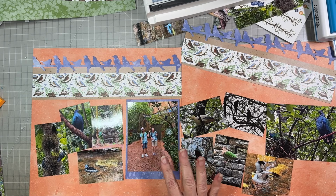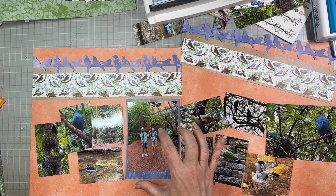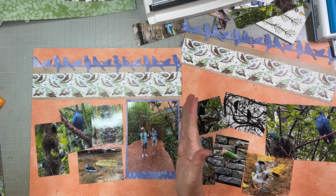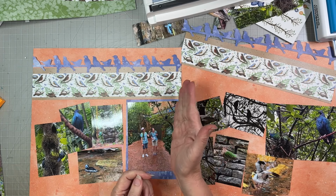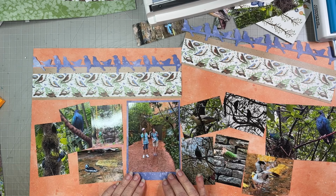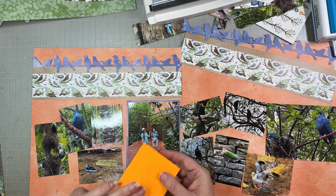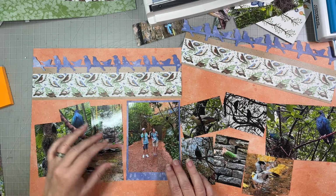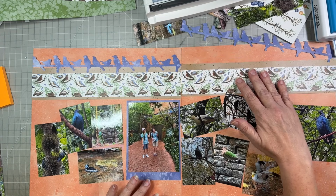Usually with scraps of paper, if it's big enough to mat a photo, and I can always trim this photo down if I want it to have a little bit bigger mat, although I kind of like that little watered thing. I could trim it that way, just a smidge if I want. If it's too much smaller, like if it's this size, I usually will not always keep it unless I absolutely love the paper. All right.